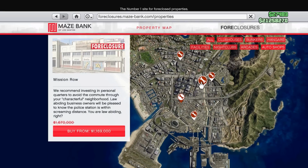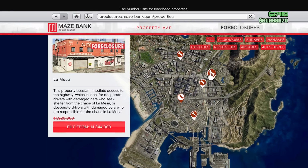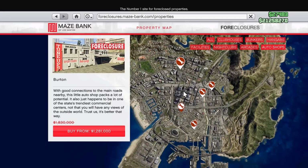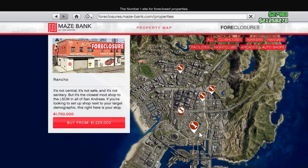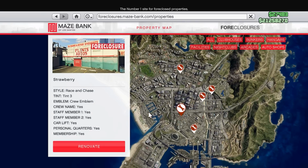Now we'll take a look at property sales of the week, and we'll see that the auto shops are on sale. It makes sense. It's kind of a tuner week. You guys will get a discount of 30% off the auto shop and its renovations. So if you haven't picked up its renovations, now would be a good time to go ahead and do so.